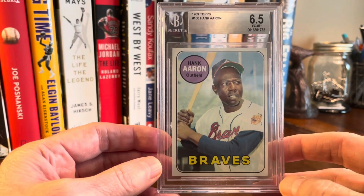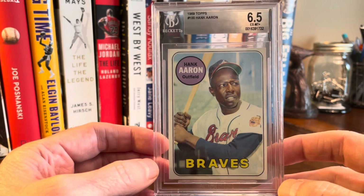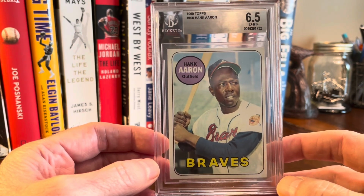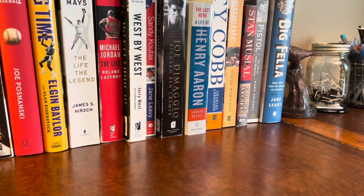I have a version of this from my childhood, but it's pretty beat up. This is one of those 110 cards I wanted to collect, so that was my Valentine's Day present this month.